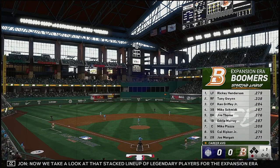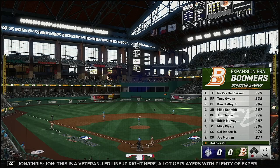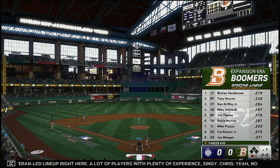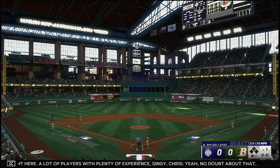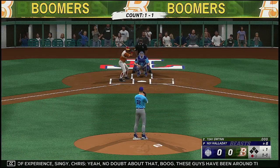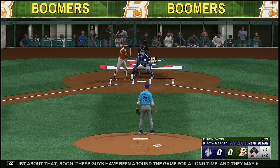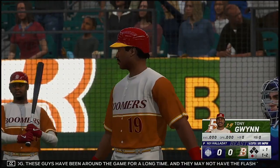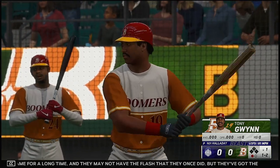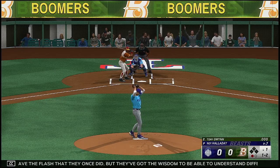Now we take a look at that stacked lineup of legendary players for the Expansion Era Boomers. This is a veteran-led lineup right here. A lot of players with plenty of experience, Siggy. Yeah, no doubt about that, Boog. These guys have been around the game for a long time, and they may not have the flash that they once did, but they've got the wisdom to be able to understand different situations, be able to think with the opponent and sometimes in front of the opponent. And you always seem to see a team like this. They come to the ballpark, they know how to get down to business, and they understand what the job is at hand.